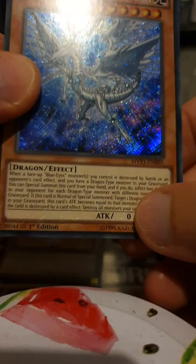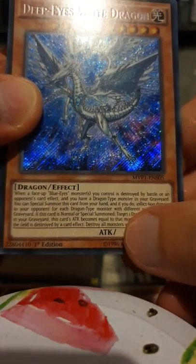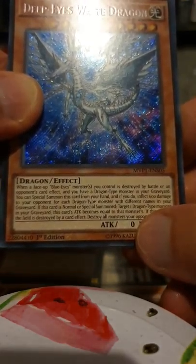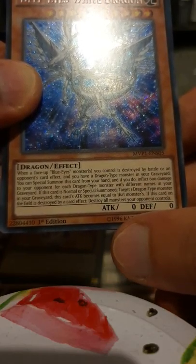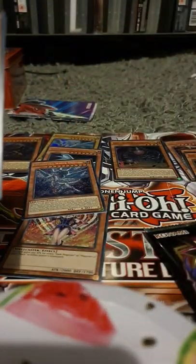When a face-up Blue Eyes monster you control is destroyed by battle or your opponent's card effect, and you have a Dragon type monster in your graveyard, you can special summon this card from your hand. If you do, inflict 600 damage to your opponent for each Dragon type monster with different names in your graveyard. This card destroys all monsters your opponent controls. That is a really good card. Brilliant card to pull in the second last pack of the Dark Side of Dimensions. Still going for the Neo Blue Eyes White Dragon and the Blue Eyes Chaos Max Dragon.